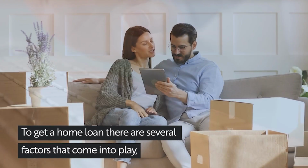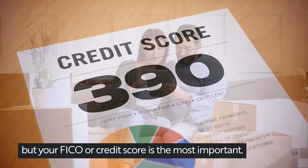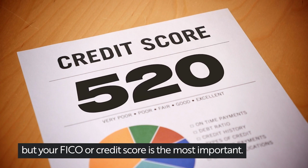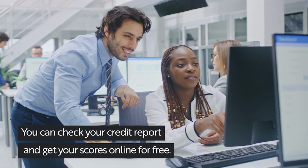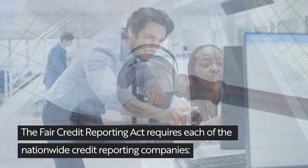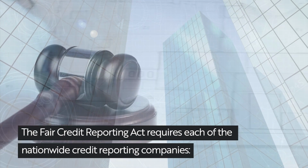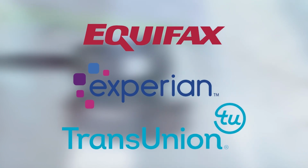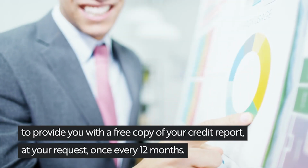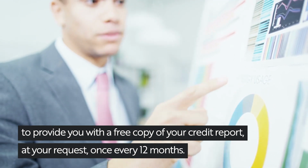score. To get a home loan, there are several factors that come into play, but your FICO or credit score is the most important. You can check your credit report and get your scores online for free. The Fair Credit Reporting Act requires each of the nationwide credit reporting companies, Equifax, Experian, and TransUnion, to provide you with a free copy of your credit report at your request once every 12 months.